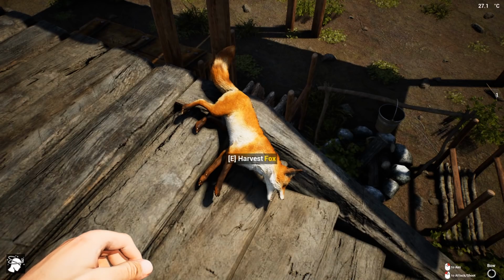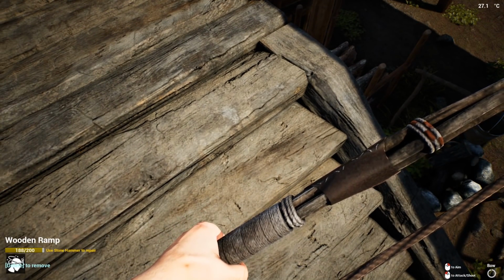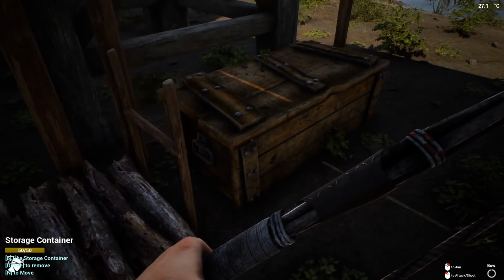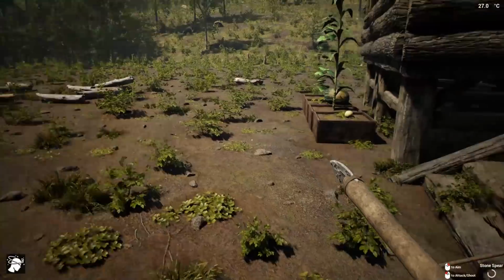That's what you get. And he did some damage, didn't he? Yeah, the wooden ramp is at 188 of 200 health. We can use a stone hammer to repair. What else did he mess up over here? Yeah, everything does have a health. I didn't know that. Man, that dude's got anger issues.